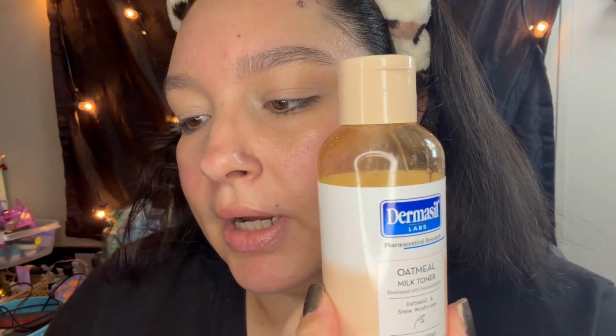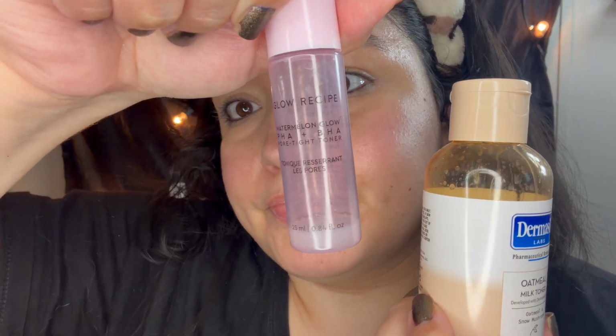I also use my Dermasil Oat Milk Toner, and then I use my sample size of the Glow Recipe Watermelon Glow. And then for my moisturizer, I used my Global Beauty Care Moisturizing Daily Face Gel. And I love how my skin looks right now. I think with the help of the Glow Recipe, that's what's giving it that glow today.